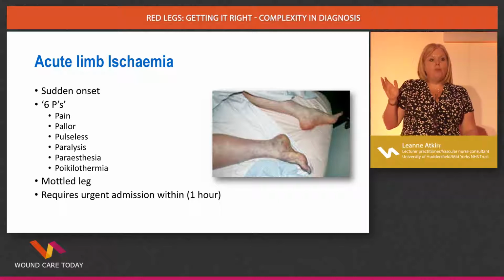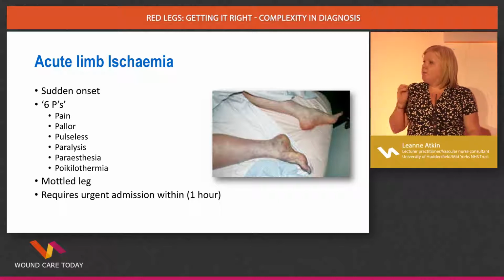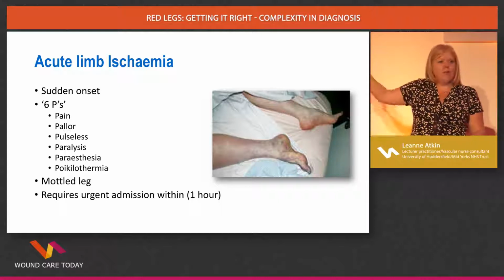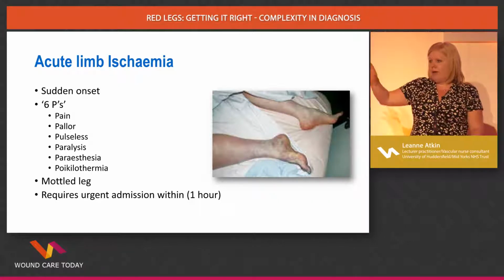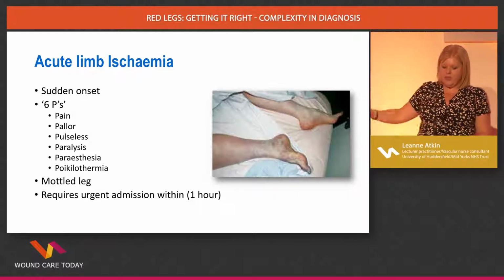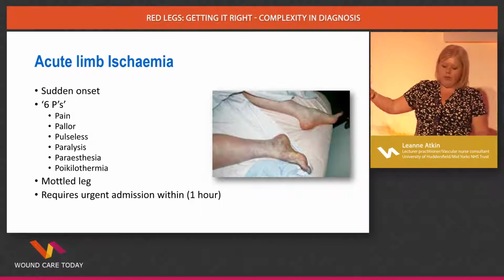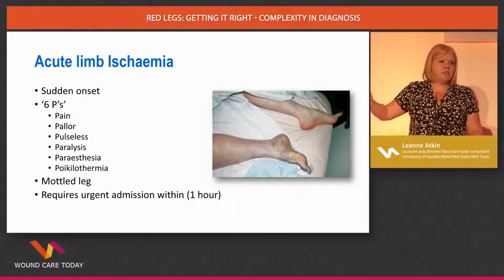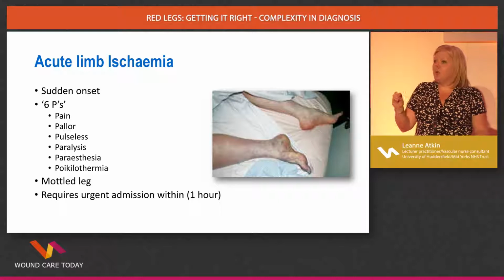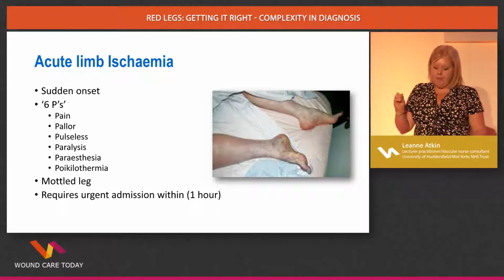This leg will appear initially red, but it will look mottled. This will be quick of onset. The patient will be in significant pain. They will tell you about the 6 Ps. If you can all remember when you were student nurses, you got taught about compartment syndrome. The 6 Ps were in there. So it's talking about pain, pallor, pulselessness, paresthesia, an inability to feel the leg, and an inability to maintain a normal temperature of the limb and the body.